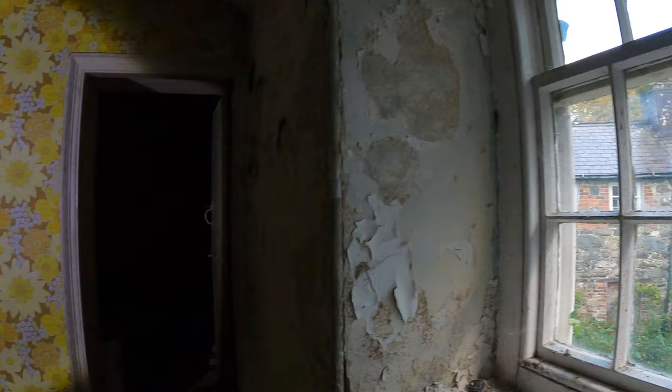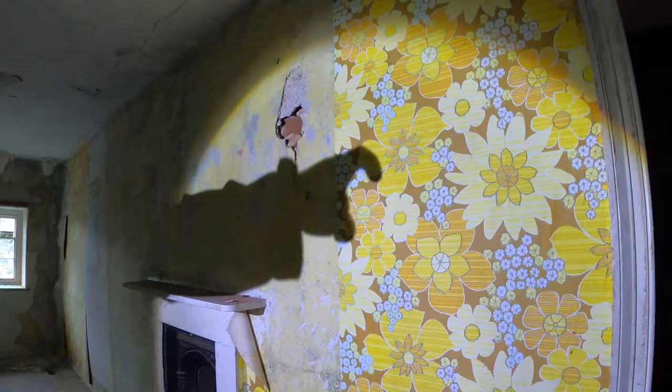Oh, yeah. Pure mould, isn't there? It's wallpaper there, Mitch. Proper 60s. That's beautiful. It's got that proper 60s vibe.